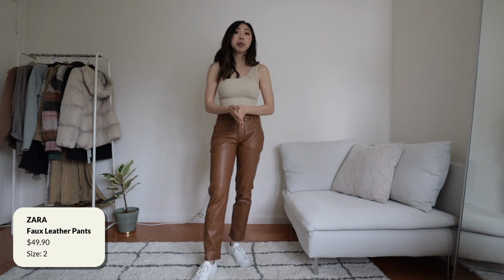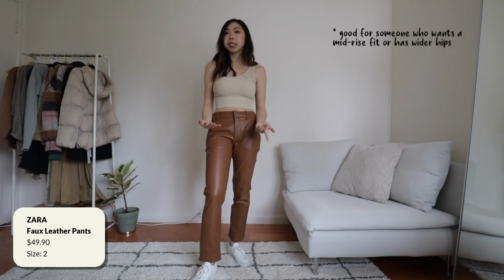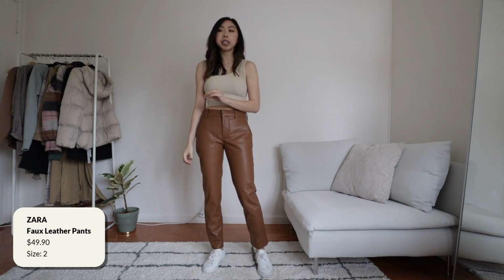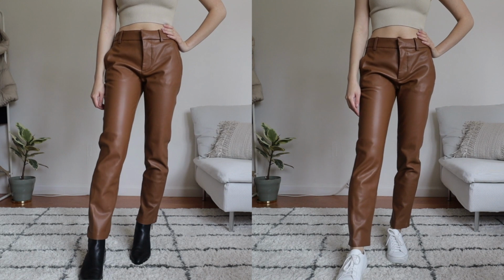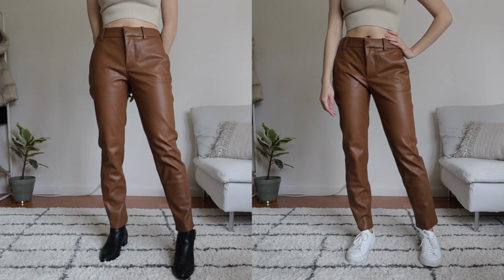But in general, I think I would recommend these pants in particular to someone who is looking for a mid-rise fit and maybe has slightly wider hips, since these seem more accommodating to that. I think these pants looked okay with the boots. Again, this more tapered leg opening that isn't quite skinny, isn't quite wide and straight. I personally don't think it fits really well with ankle boots that have a similar opening.